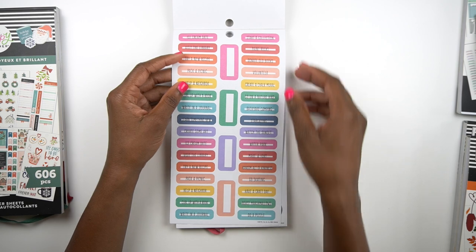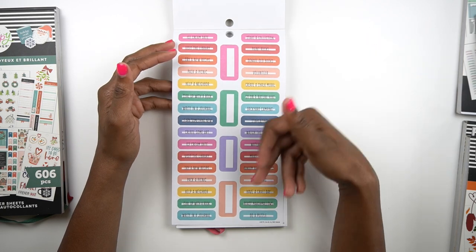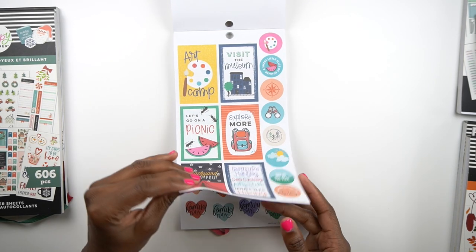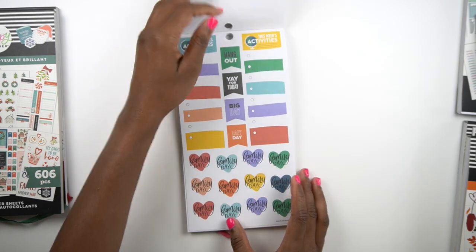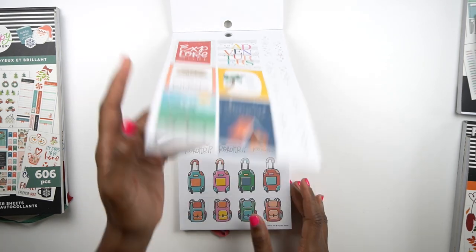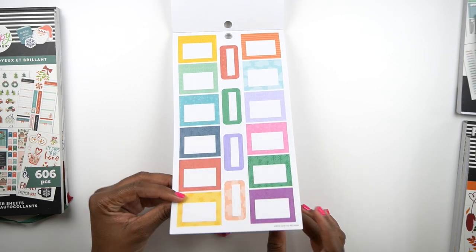So here's kind of like a bucket list: try a new recipe, pack, volunteer, create a chalk mural. So just random things that you can do for summer. Reading logs, art camp, full boxes, summer reading list, big plans, family day, activities. Clear stickers, full stickers, road trips, and little rollaway luggages, some really cute. These could be used in your monthly.